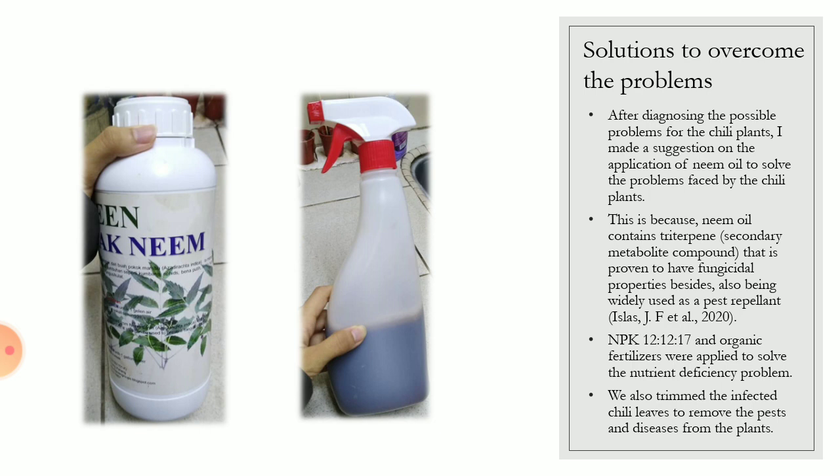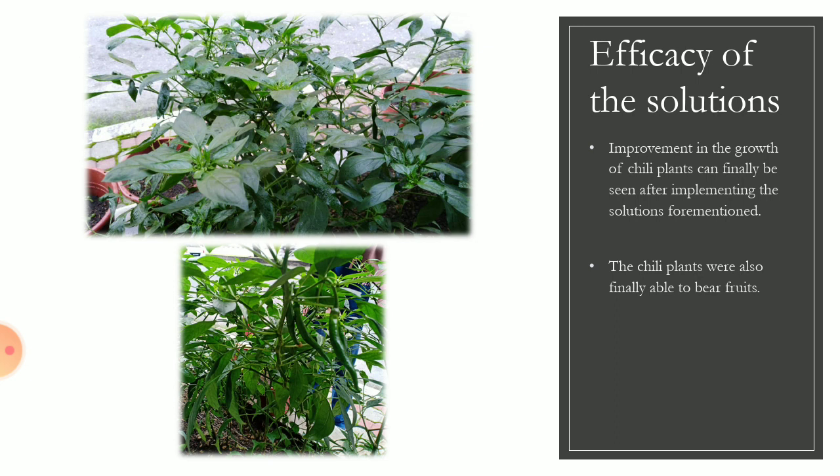NPK 12:12:17 and organic fertilizers were applied to solve the nutrient deficiency problem. We also trimmed the infected chili leaves to remove the pests and diseases from the plants. As a result, and as we can see from the efficacy of the solutions, improvements in the growth of the chili plants can finally be seen after implementing the solutions. As you can see in the picture below, the chili plant is also finally able to bear fruits.